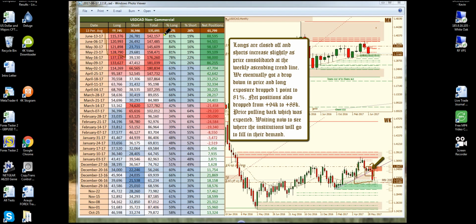So long exposure drops 1 point to 81%, so long bias still in effect, and net positions drops from 94K to 88K. So bias is still long. I am waiting to see strong demand get kicked in here because right now we got a trend line that's breaking on the weekly chart, and we got a valid area of supply here that when price gets back up it's going to drop.